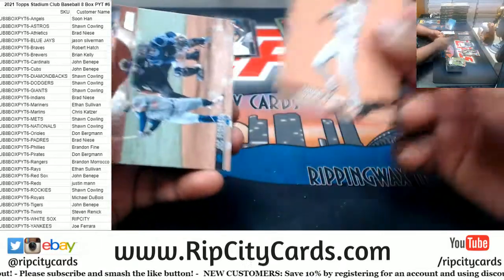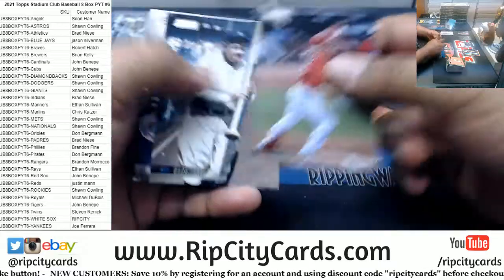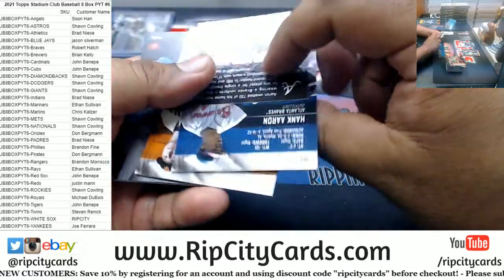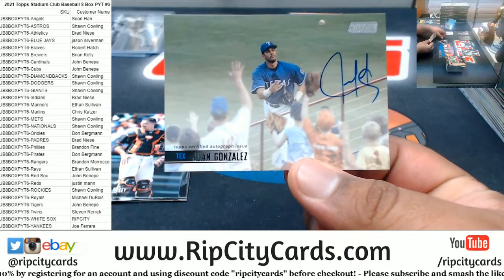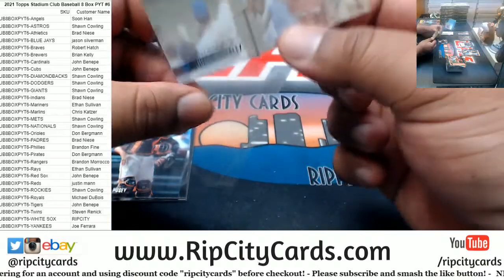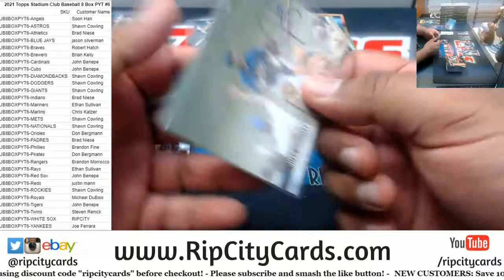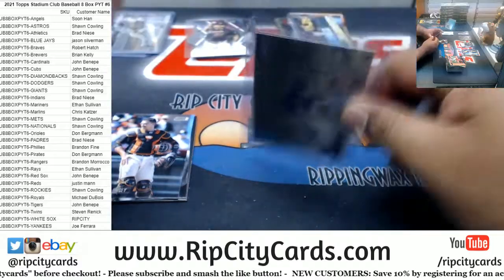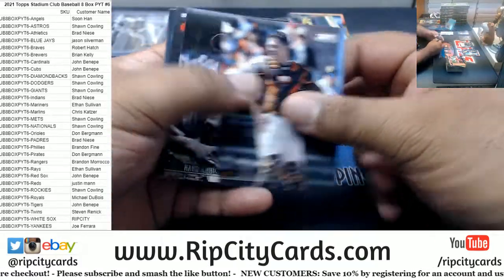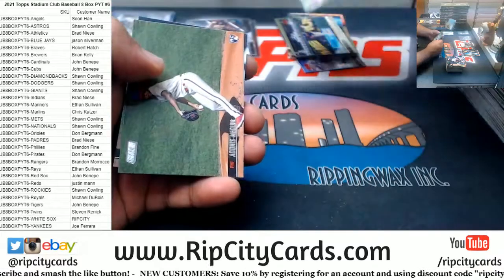Nelson Cruz red. Old school auto here, Juan Gonzalez. Cool picture, Rangers autograph. VR.